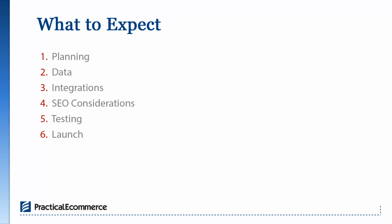At a high level, we'll be talking about planning and building your requirements. We'll talk about the data that you need to migrate from your existing site to your new e-commerce site. We'll talk through integrations, what integrations you have today, what integrations you want to have, and how to go about setting those up on your site. We'll talk through SEO considerations. What do you need to do to protect your SEO rankings to make sure you don't drop off your rankings in Google and other search engines as a part of this move? We'll talk through testing, understanding what you should test and who should be doing that testing. And we'll talk about how to execute an effective site launch.